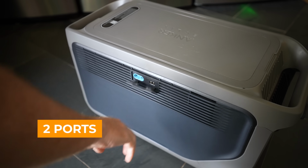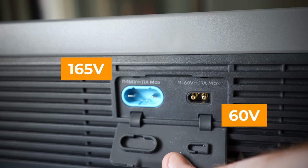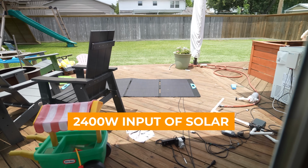Now, I know you might scoff at the fact of using a battery with a generator, and I totally get that. I used to be that kind of person too, but you can also use solar. So the F3000 has 2 ports. One can go up to 165 volts and the other one 60 volts for a total of 2,400 watts input of solar. And you might say, okay, cool, Richard, that doesn't mean anything to me.